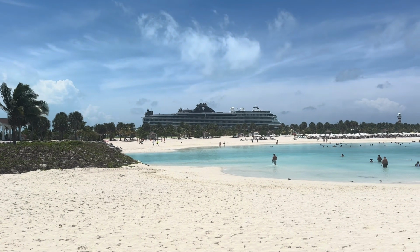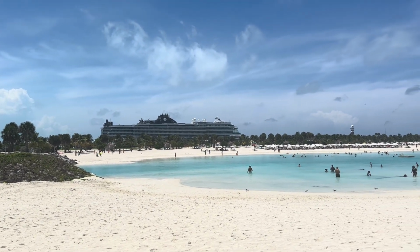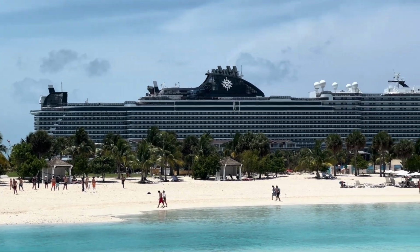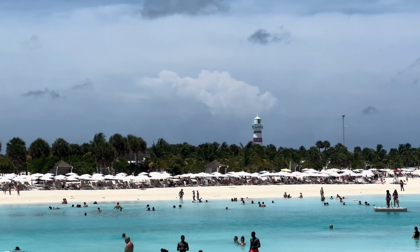We have made it to North Beach, and there's a beautiful shot of our ship, the MSC SEASCAPE, in the distance. There's a lot of people in the water here today. Zooming in on that here for you. And then over there in the distance, you can see the lighthouse. We were all sunscreened up and we're just scouting the chair and umbrella situation that we want. And then the next stop after that is, of course, the bar.